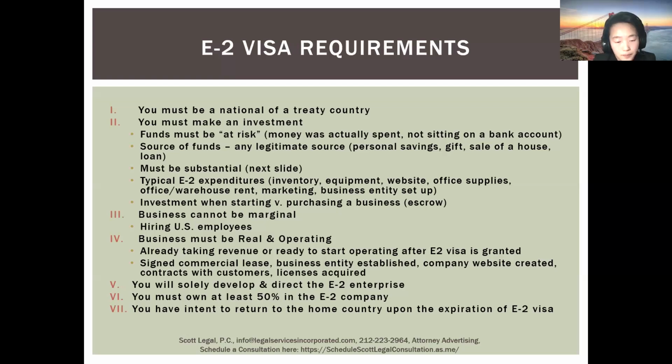The person must make an investment. And what does investment mean? Investment means that the money has been put at risk. And what does that mean? It means that money was actually spent on tangible things like securing an office lease, paying professionals to set up your business or do marketing for your business, things like that. And if it's just money that is transferred to the business bank account and is just sitting in the bank account, unfortunately, that will not count as money placed at risk, right?